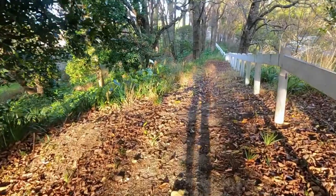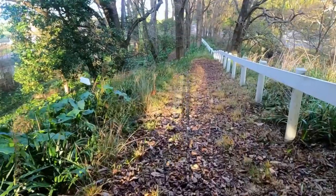I think that's enough from the Puriri Church Settlers Cemetery. I think we'll head back down to the beach.